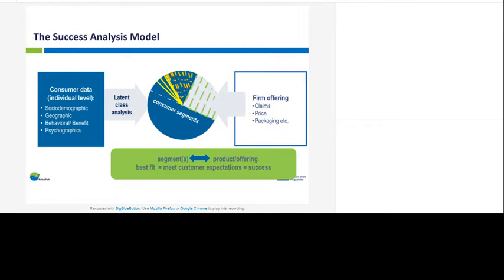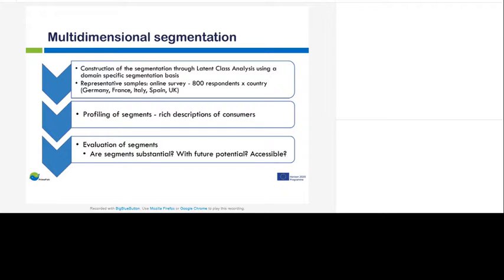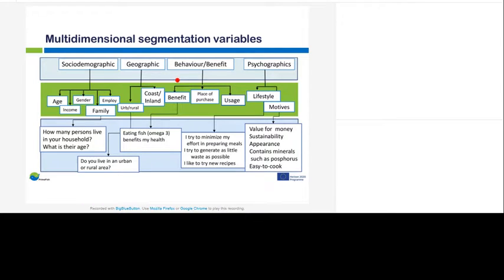And the hypothesis, and not only the hypothesis, of course, empirical evidence tells us that if I have a very good match, a very good fit, and I am able to meet or to get very close to my customer's expectation and behavior, then of course my probability of success will be much higher. So here in a bit more detail how we proceeded in this project. We constructed the segmentation through latent class analysis, I mentioned this before, and we used the domain-specific segmentation basis. So to illustrate what this means, let me go to the next slide.